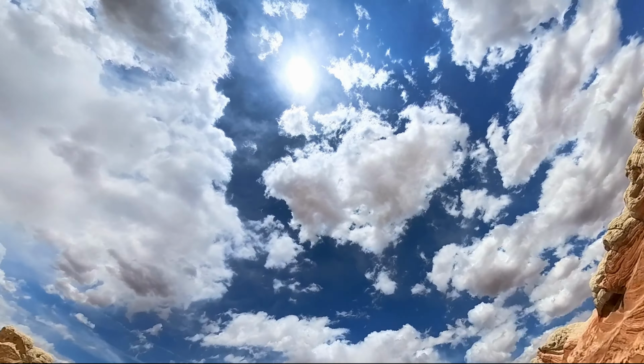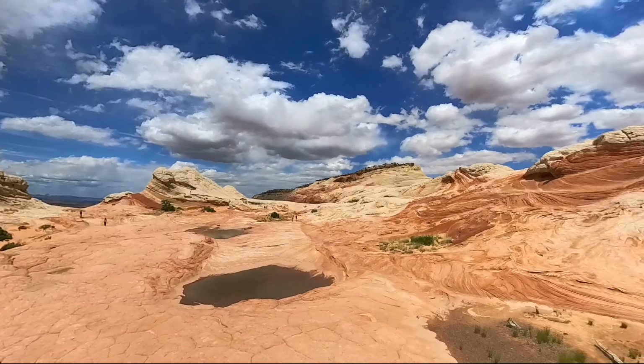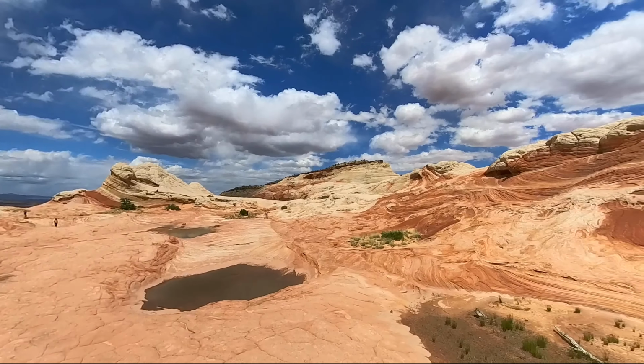And this is Going for a Walk in White Pocket. We are doing this tour a little differently from the usual. Most of our tours are more about the journey than the destination. But in the case of White Pocket, it's really all about, well, this.